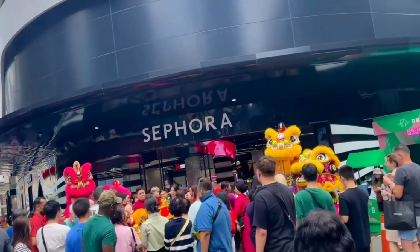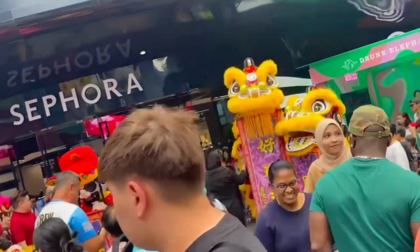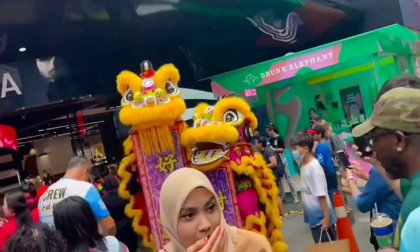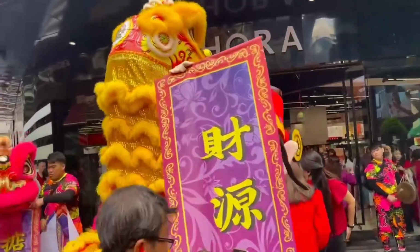We give these performers props because it is so hot in KL. Not only is it hot, but humid, and these performers did an outstanding job. I don't know how they did it, but props to them.